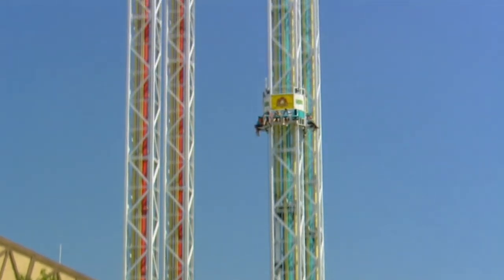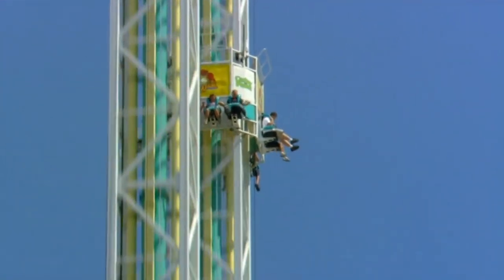Power Tower riders have a choice. As well as being blasted down, they can be shot skywards.